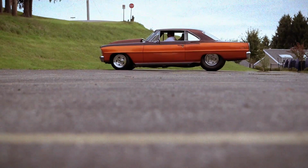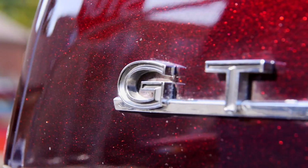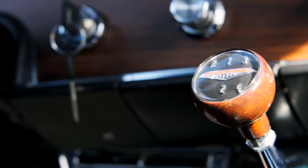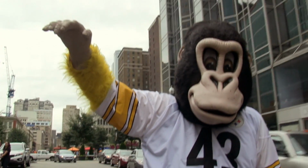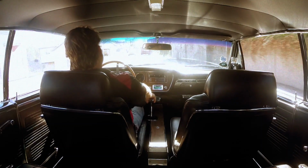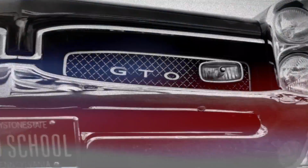When you see a sweet custom car, it's easy to be distracted by the shine of the chrome or the depth of the gorgeous paint job. But like a Picasso or a Rembrandt, there's a story behind these paint jobs. Sometimes it's stories of resurrecting high school memories. Sometimes the stories are even more poignant. Here's one of those stories.